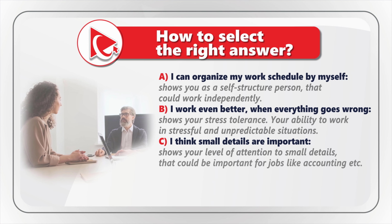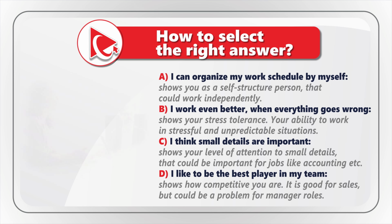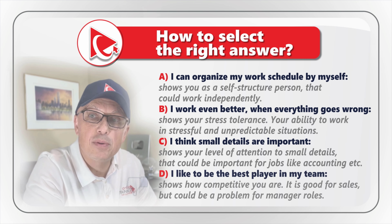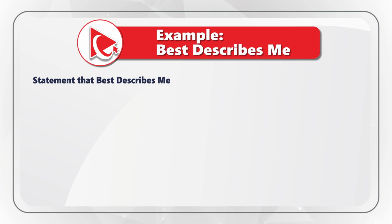And last but not least, choice D, I like to be the best player on my team, shows how competitive you are. This is a good choice for the sales position, but could be a problematic choice for the manager roles. Let's look at the examples of the choices that best describe me.